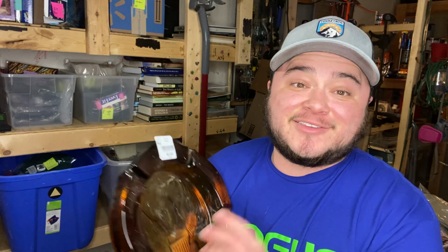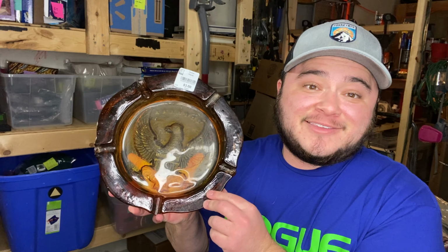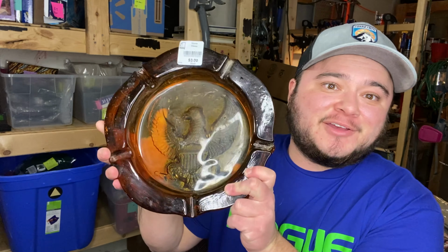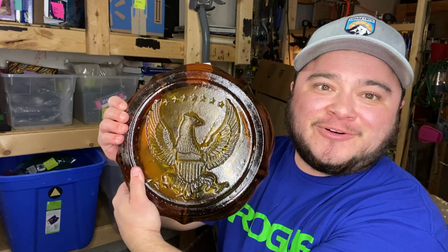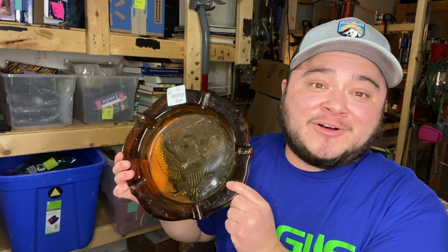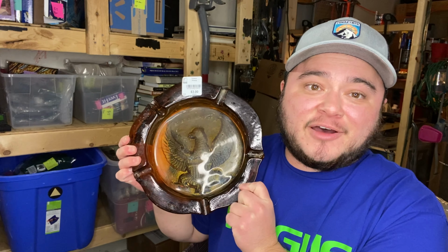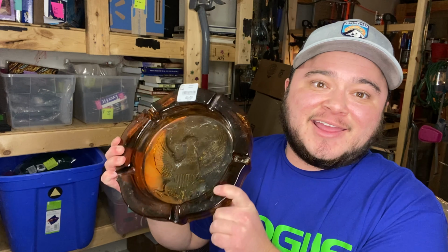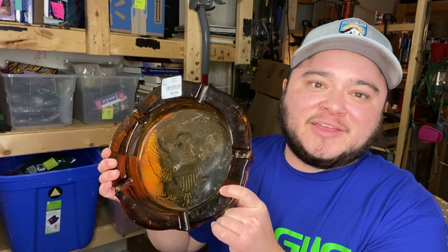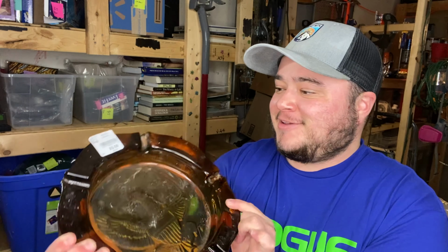This was what I thought was my coolest find at the first Goodwill. It's a really super heavy 10-inch amber glass ashtray with an American Eagle impression in it. So ashtrays definitely sell. This one in particular has a ton of sales on eBay, and I should probably get like 15 or 20 bucks for it plus shipping. Not gonna be a ton of profit. It's super heavy. Paid $3.